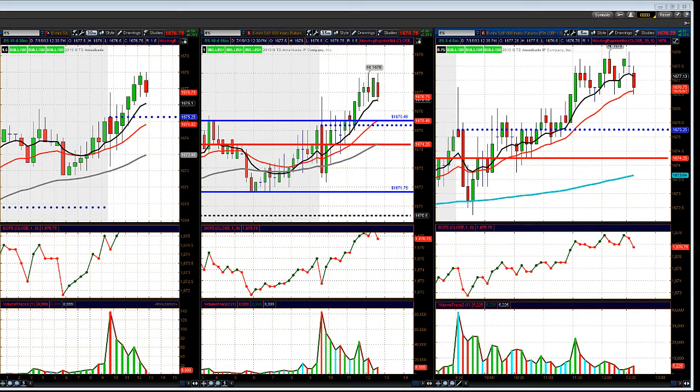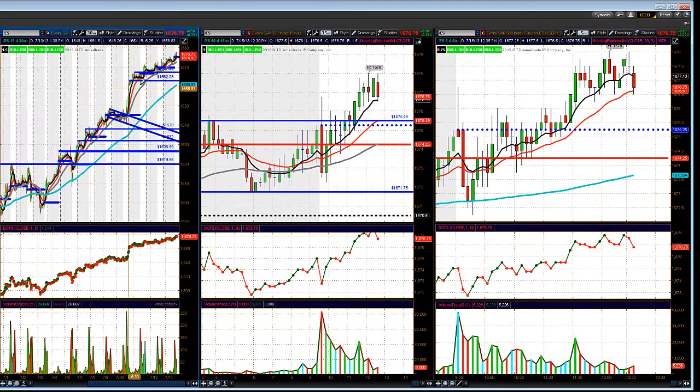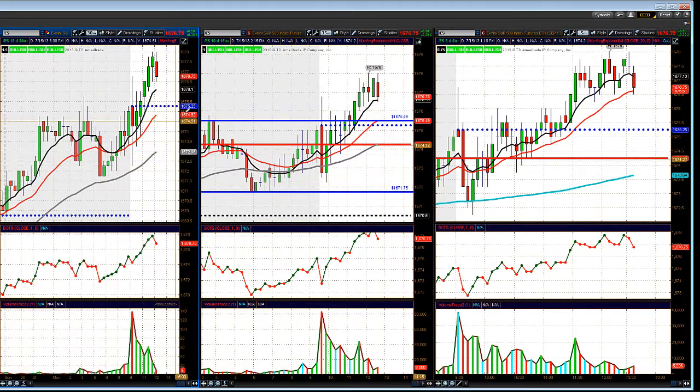Let's actually go ahead and take a look at a couple of the names. Let's go and take a look at the ES here real quick. Show you guys what the action is on the ES. Nice little uptrend. We traded higher overnight.